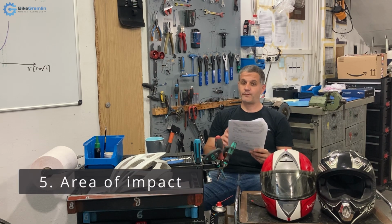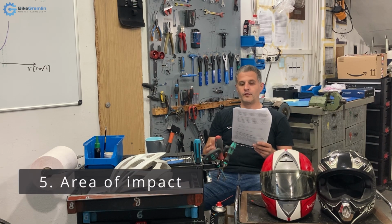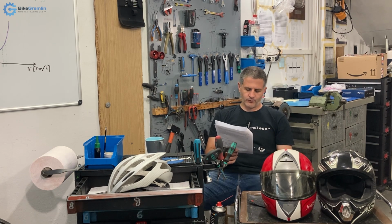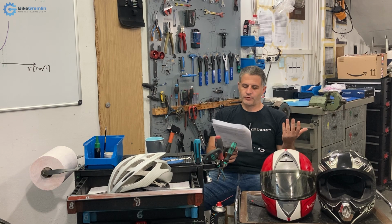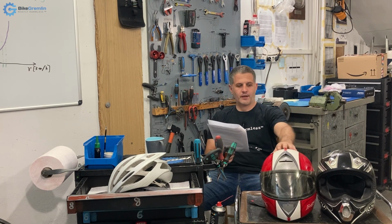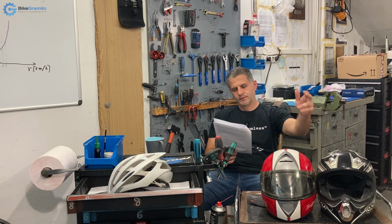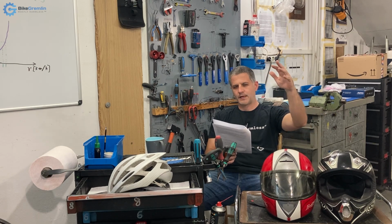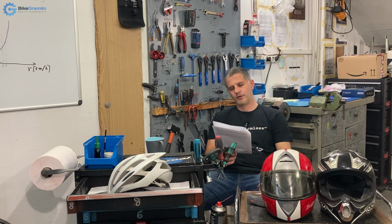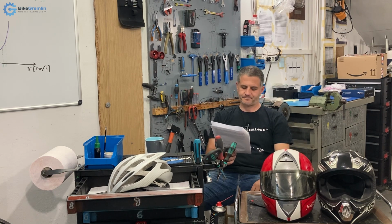Chapter 5, area of impact. This matters for reasons that will soon be obvious, and I will explain why motorcycle helmets have a hard outer shell, and the same goes for snowmobile and downhill helmets that are really for downhill cycling.